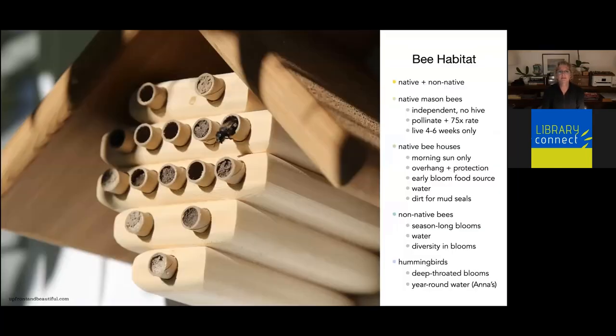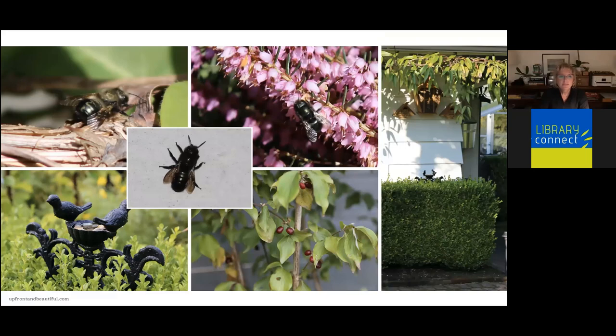Now bees. We love bees. We love native bees and non-native bees. These are native bees. They don't live very long. They live 4 to 6 weeks. They live in this habitat, ideally under the eaves of a house with morning sun, with the access to water. You see the little water feeders with pebbles. Bees drown easily, so they need feeders like that.